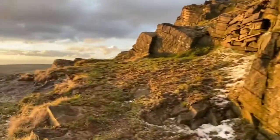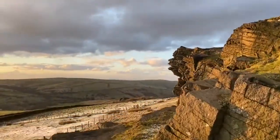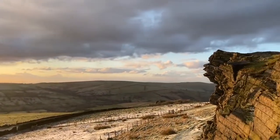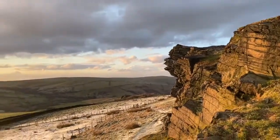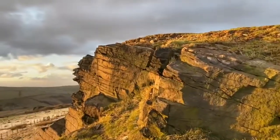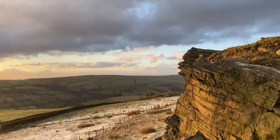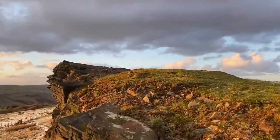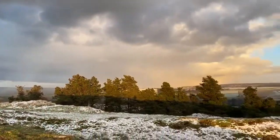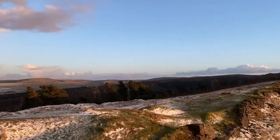The wonderful variety of rocks, fossils, minerals and natural geological processes found in the world is known as geodiversity. And Windgather Rocks is designated as a RIGS, a regionally important geomorphological site, good luck saying that after a few beers, due to the unusual structures found in the rocks. So there's just a little bit of information about the marvellous Windgather Rocks.